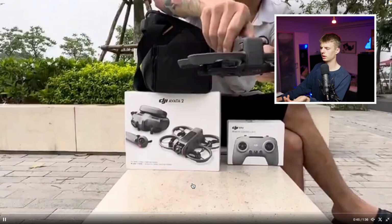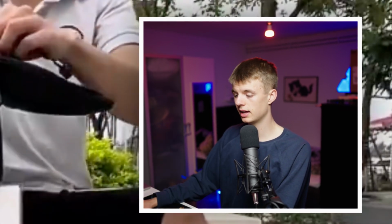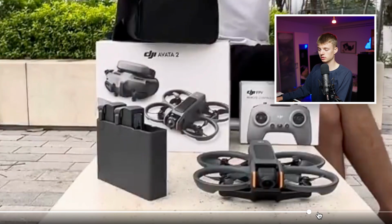But one thing I'm not happy about is the design. I just don't think that this design is very agile in the air. It doesn't seem to perform very well. I've been flying the DJI Avata, the one that is out currently, and it just handles stuff pretty bad, honestly. You also have the charging hub with the free batteries.